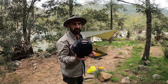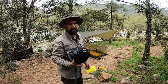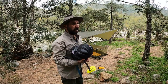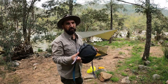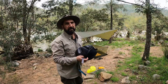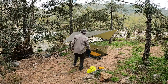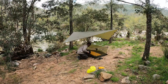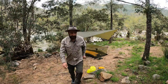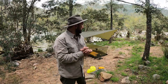I'm not gonna take the sleeping bag out. I'm just gonna put it in the bug net. When I'm ready for bed tonight, I'll unwrap it. I'll take it out of the stuff bag then, because I just don't want any creepy crawlies, any spiders crawling into the sleeping bag and getting a nice little surprise. So that's it. I've got the sleeping system all sorted.